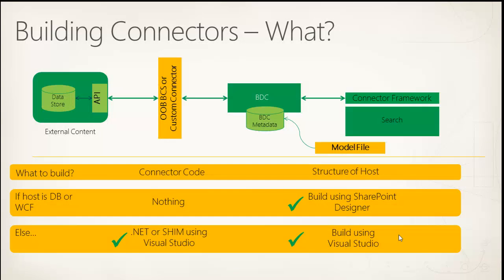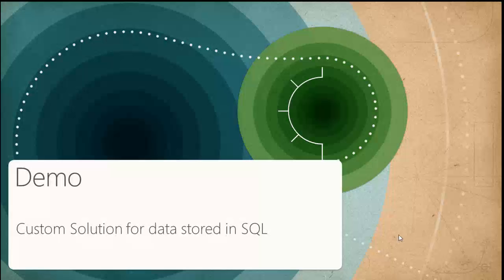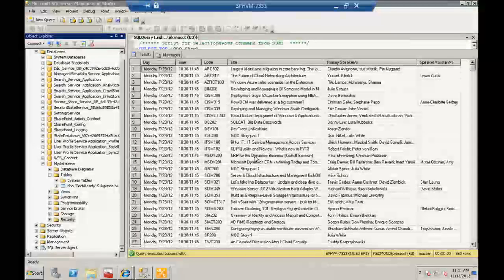So I'm going to do a quick demo of a SharePoint Designer-based solution. And keep your fingers crossed that this is actually going to work.